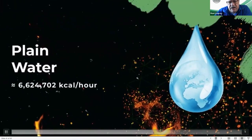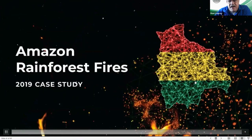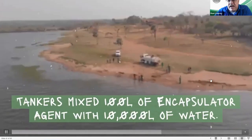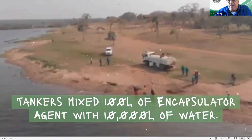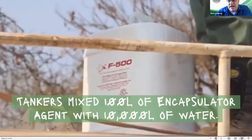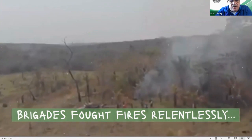So what we're seeing here is some testing we have that shows the increase in heat absorption of a water droplet when the encapsulating agent is added to it.